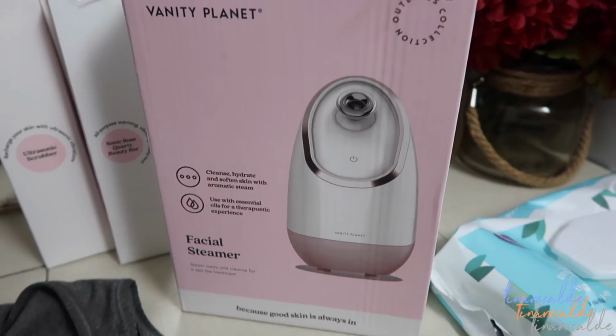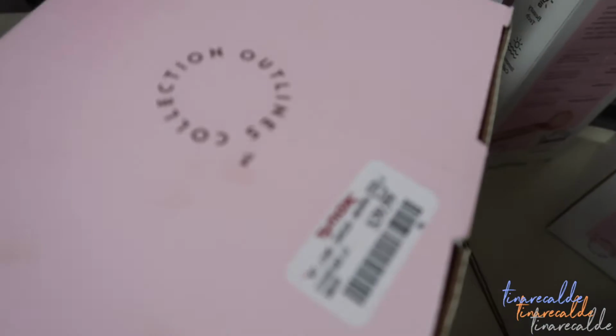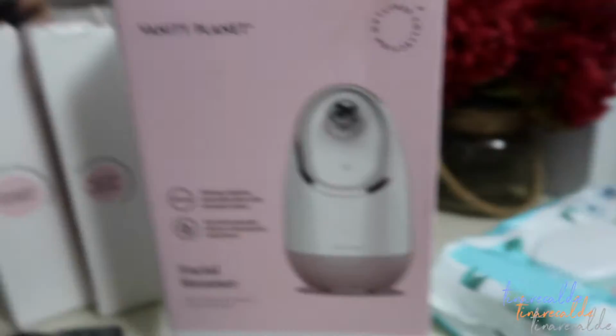Guys, I just wanted to show you this that I found at TJ Maxx. It's funny because I was looking at this online on Google. I was about to purchase it and it was like $50 something. And I went to TJ Maxx to get something for a friend and I found this and I was shook. It's crazy. It's Vanity Planet and I got it for $39.99. It was unopened, brand new.